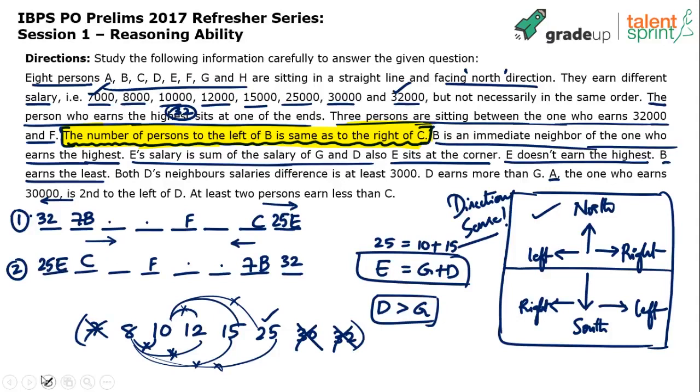Okay. Now let me use the other statements. So how do we fix this now? D earns more than G. We have used that already. Okay, let's use this point. I think this point we could have used earlier itself.